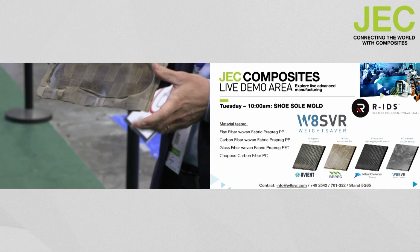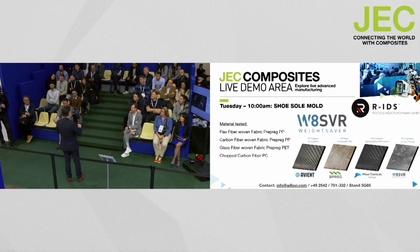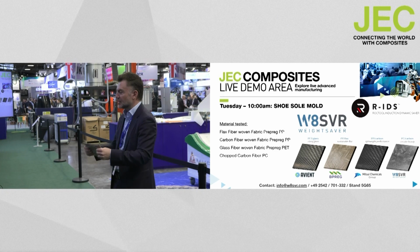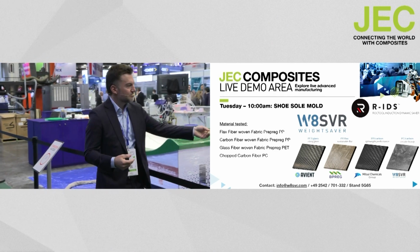What's interesting is you can really see the heating as heating, no heating. You can really see next to it how the material is still raw and where it's fully consolidated. Yeah. Thank you, Matt.